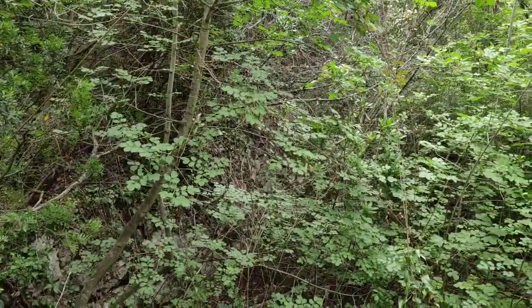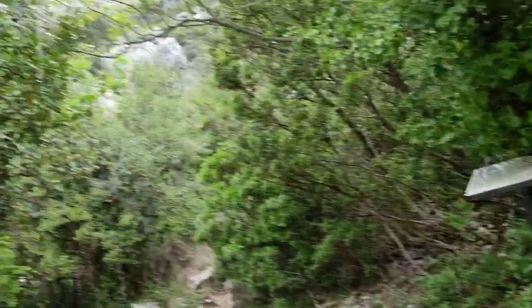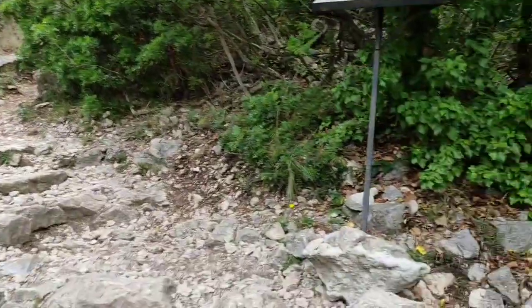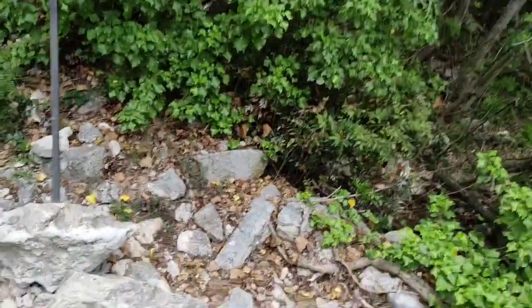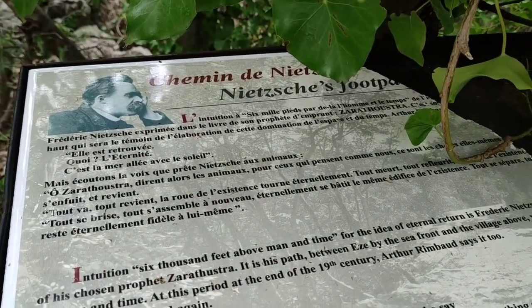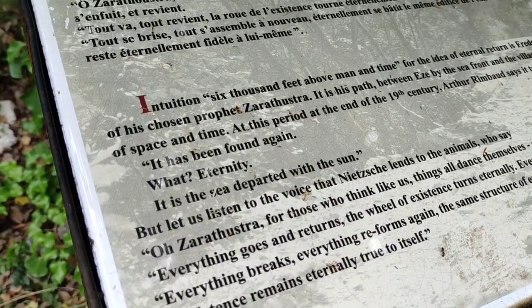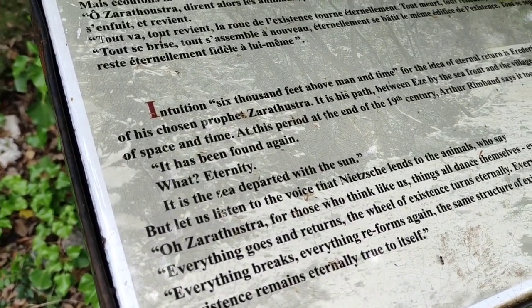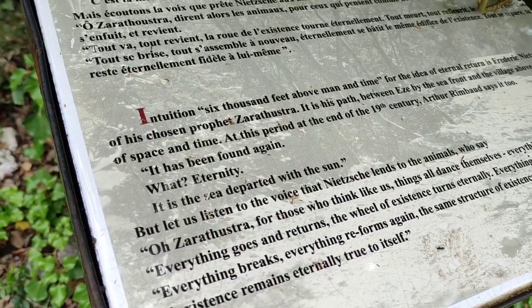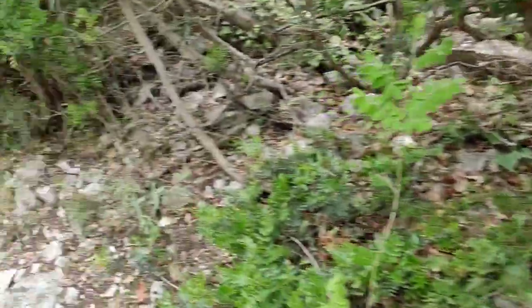I didn't expect to find that far down. We should be at about 300 meters above sea level. I guess I expected this a little bit higher, but let's see, do they say something about those old terraces? Nope, they just say that this is the trail of Nietzsche. 6,000 feet above man and time? Ah, come on, Nietzsche. It's a bit more over 1,500 feet. Don't be such a pussy.